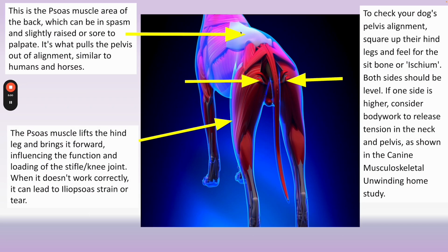This is the psoas muscle area of the back, which can be in spasm and slightly raised or sore to palpate. It's what pulls the pelvis out of alignment, similar to humans and horses. The psoas muscle lifts the hind leg and brings it forward, influencing the function and loading of the stifle or knee joint. When it doesn't work correctly, it can lead to iliopsoas strain or tear.